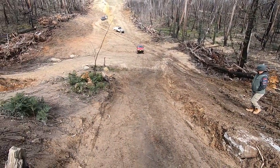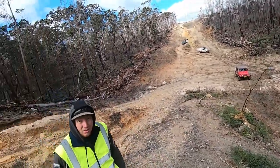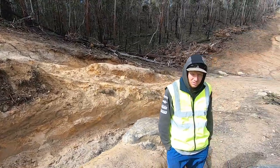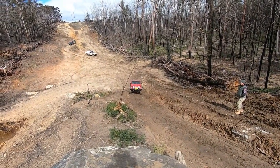We just made a bit of an executive decision on this one because when you look over here, we've got a few steps and a few gnarly rocky climbs. Aaron's going to bring the Jeep up here now and it looks fairly slippery. It'll be our test case.